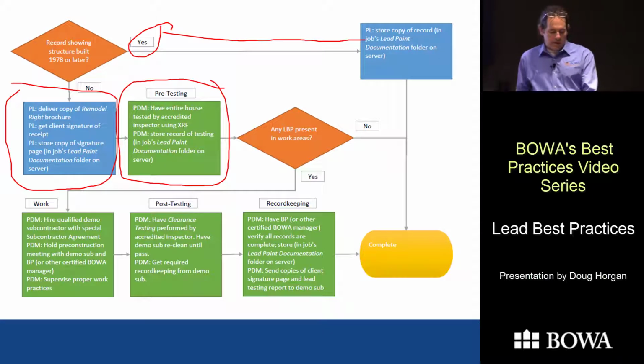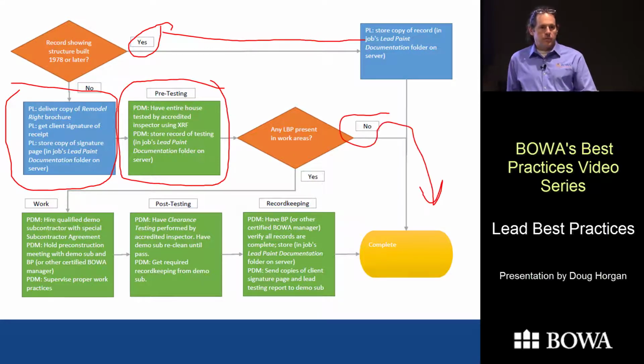So after we do our testing, we find out if there's lead paint where we're working. If there's no lead paint where we're working, then we're done. Just keep a record of that. If all the lead paint was somewhere else, we're done. If there is lead paint in our work area, we're going to hire a special subcontractor who's trained and equipped to do this renovation, repair, and painting. So this is usually handled by production.